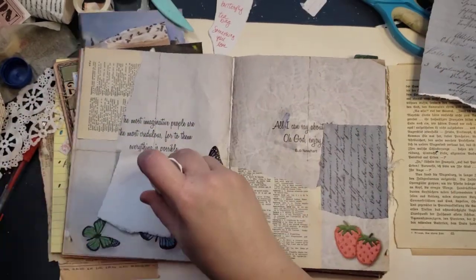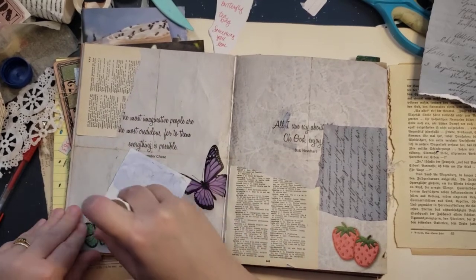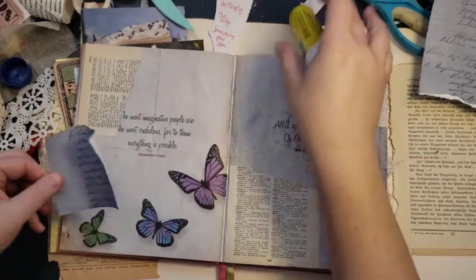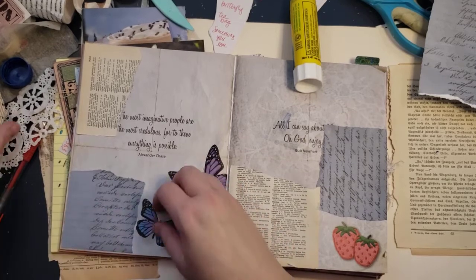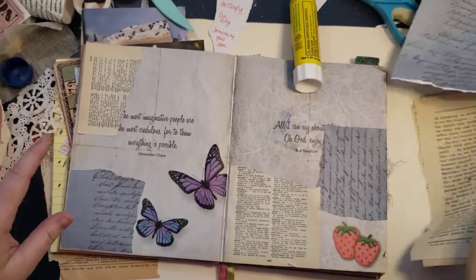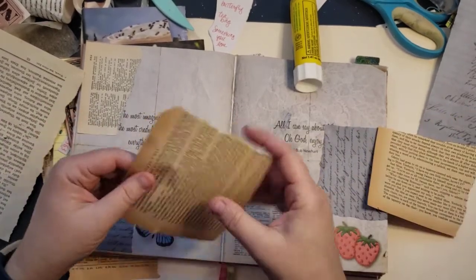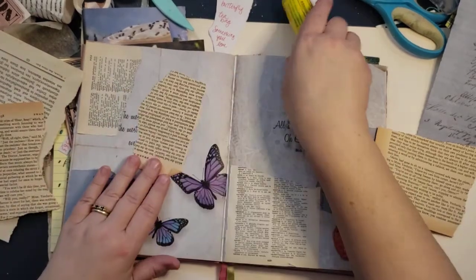And especially when it comes to using magazine images and incorporating them and making them look cohesive with what you're doing. Which, this kind of collage is a little different than the art journaling. So let's get some more book pages in here. Got some nice old book pages here that are fun to use.